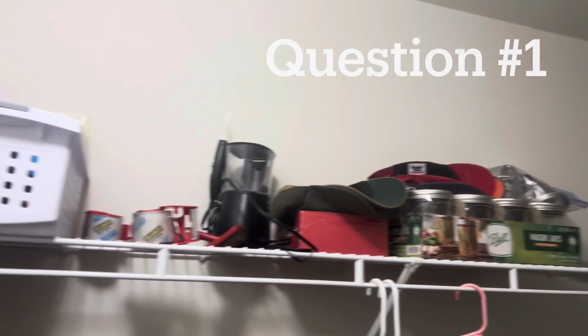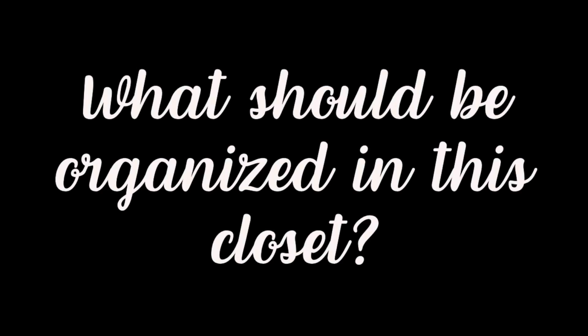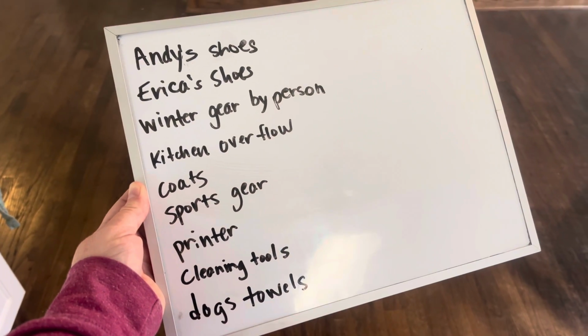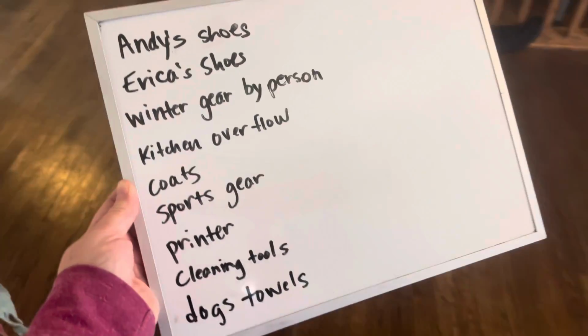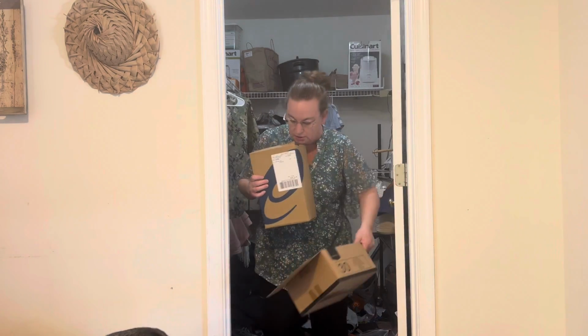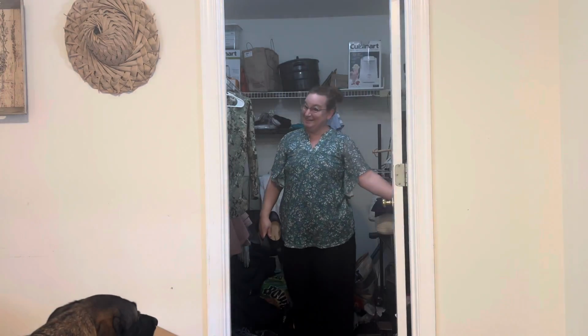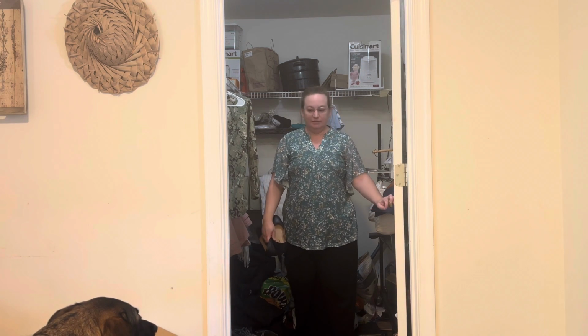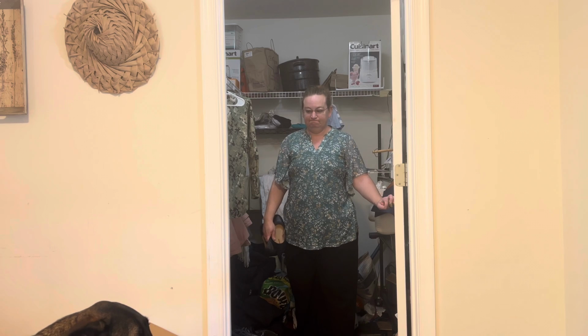So the first question I had to ask myself was, what should even be organized in this closet? And I started the whole project writing out a list of things that I wanted to keep in this closet specifically. And that helped guide me through all of the decisions. Once I started taking everything out of the closet, I realized how much extra stuff was in there that I didn't write on my list that I wanted to organize and keep in here.